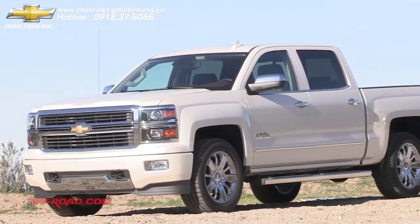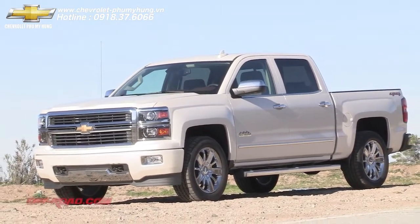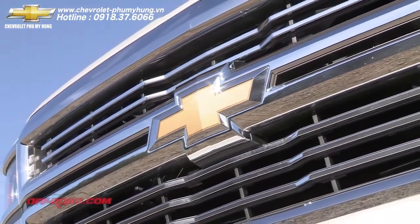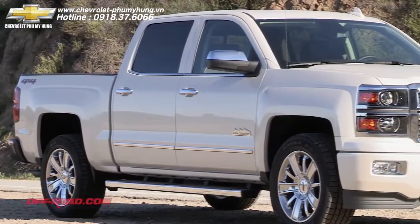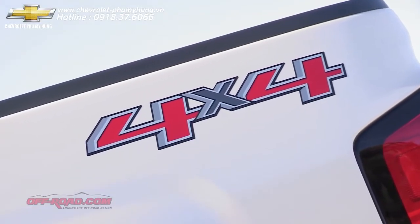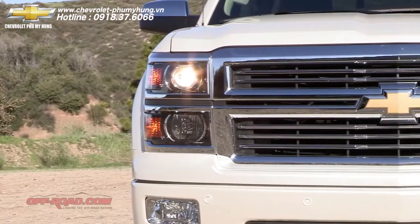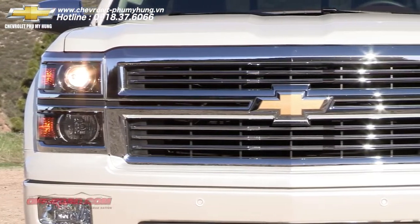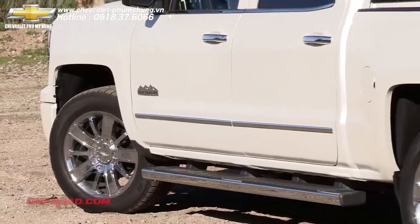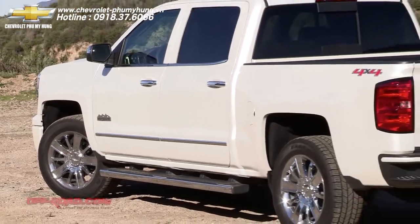And from an exterior standpoint, I feel like the Chevrolet, even though it may be a little more traditional, more classic in a sense, since this basic design has been with us for a little while, I really like the way this truck looks. I always have. There's something very familiar and very classic about it. I like the styling of the Chevrolet. I really like the way the grille lays out, and I like the slab sides, if you will.